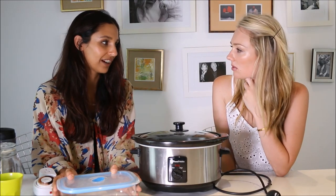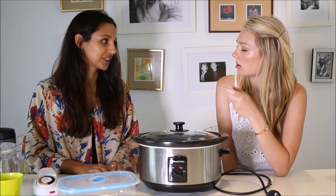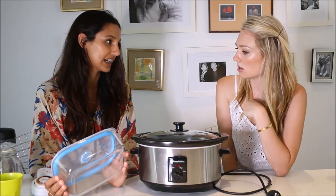Well, after work, I can put this container straight in the oven. Mm-hmm. So I don't have to... It saves me time, like transferring things from dish to dish to dish. So that goes straight into the oven? Yeah, so I can put this in the oven, I can put it in the freezer, I can put it in anything. So that's why I love it.